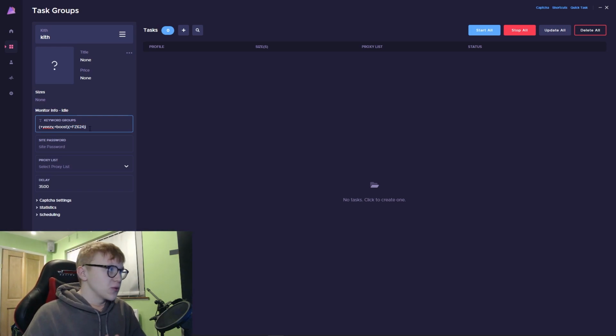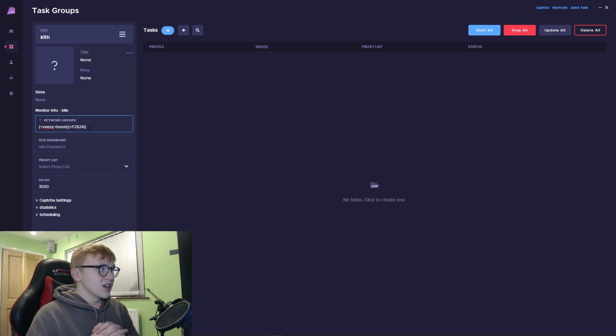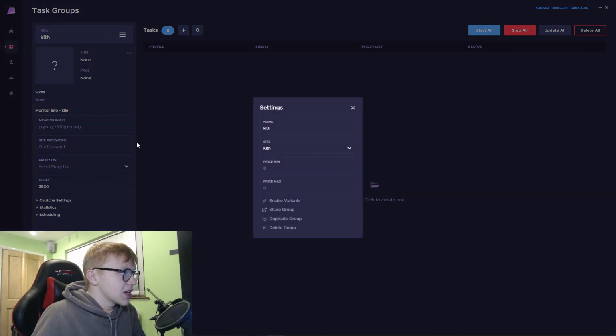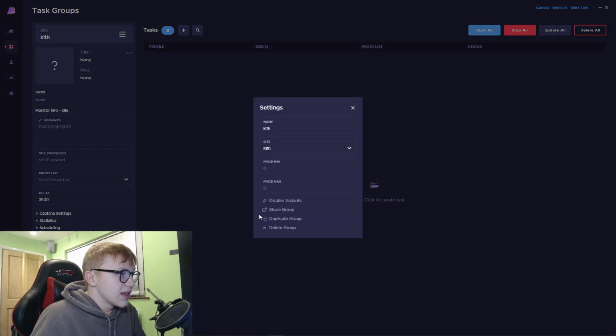I really like the idea of non-dependent keywords. I think this is in quite a few bots. However, it's a feature that I wanted to speak about more in depth because it's great and should be used. In these things, you can also put variants and stuff in here. Again, if you enable variants, this is where you can just paste them all in, as I was saying.